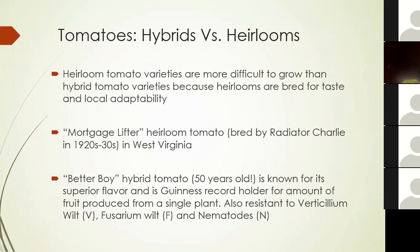Okay, how is this relevant to you? Well, it's relevant because we're in Georgia and it's really fun to grow vegetables here. And heirloom tomatoes are generally more difficult to grow than hybrids because they're bred for local adaptability. And a good example is the Mortgage Lifter heirloom tomato. I don't know if any of you have heard about this, but there's a story that this guy Radiator Charlie, he's called Radiator Charlie because he worked on, I believe it was cars or trucks or something. And he kept saving his tomato seeds, the good ones, over the years. And he finally came up with this tomato seed that everybody bought. And it was so popular that he was able to pay off his mortgage with it.